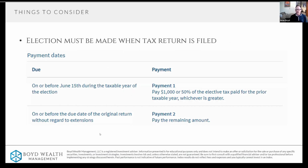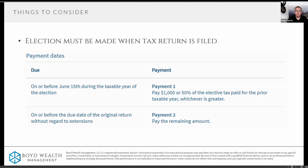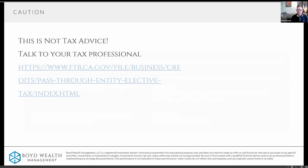One more thing to consider is that the election must be made when the entity tax return is filed. Now, one thing to point out on the payments is that the second payment isn't due until your tax filing deadline, but your CPA will likely have you make it in the calendar year so that you get the deduction for the year you're working on, as opposed to pushing it to the next tax year. Yeah, that's a really great point.